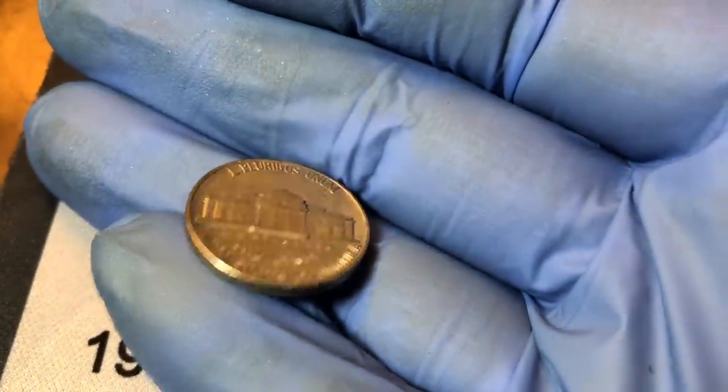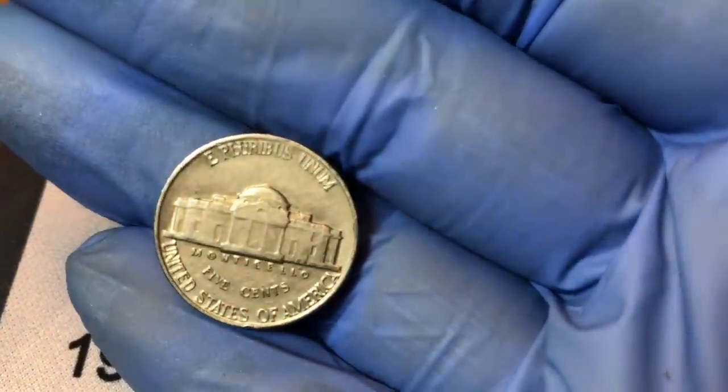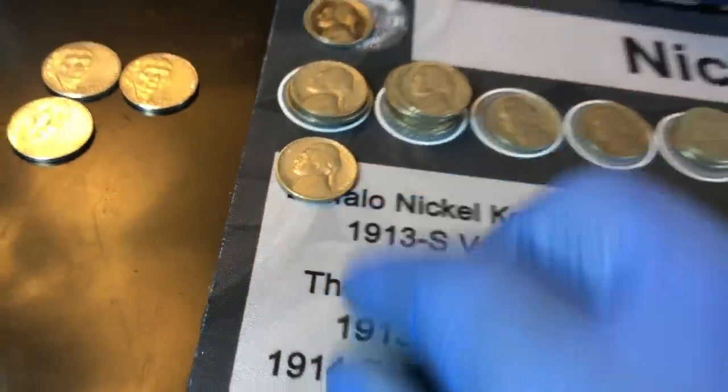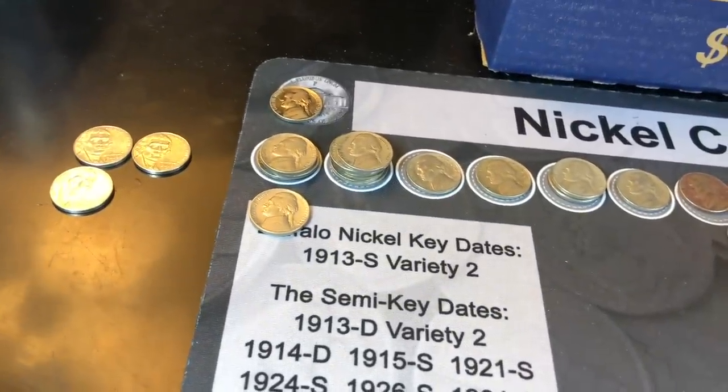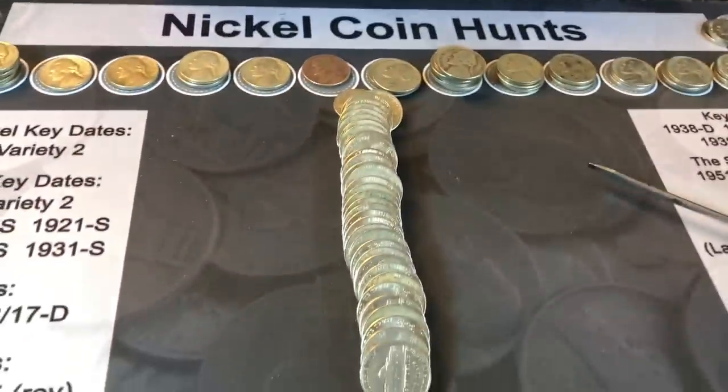There is a rim ding right there on the bottom between S and O in "States of." Outside of that though, fairly a clean nickel. And I'll take it all day. Oldest find of the 2 boxes. Not a key date or semi-key date, but a good find nonetheless. Is there anything else left in these 2.5 rolls?